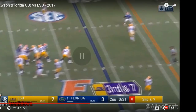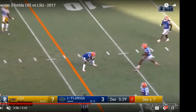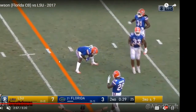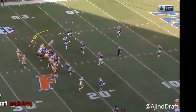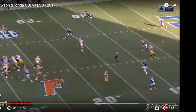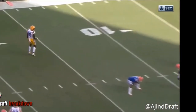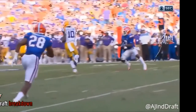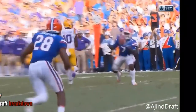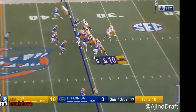Okay. Cover the outside. So very nicely done, taking away that flat, forcing him to make the inside read. But he's right there. He doesn't overcommit to that flat. Puts himself in a great position, but he's patient. I love that. And again, they highlighted the wrong guy. You're actually watching him, top of the screen.